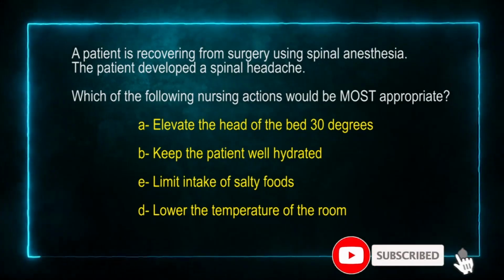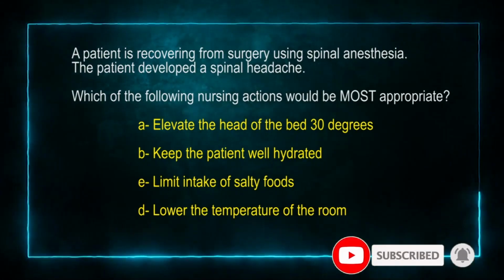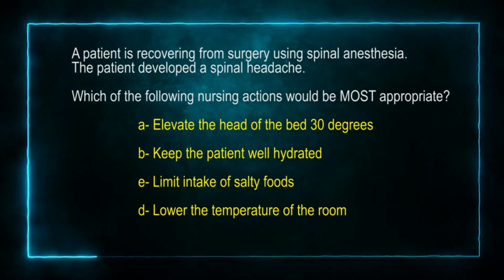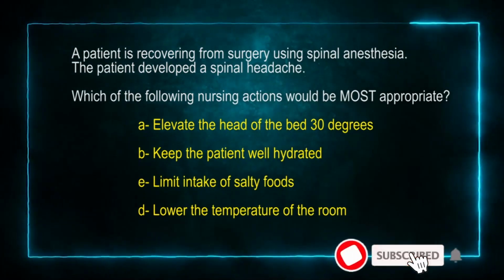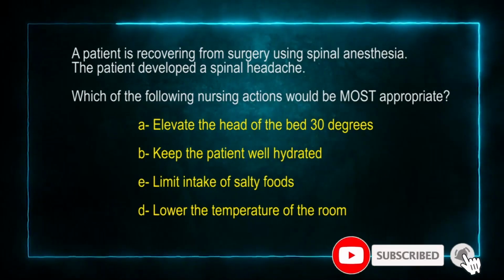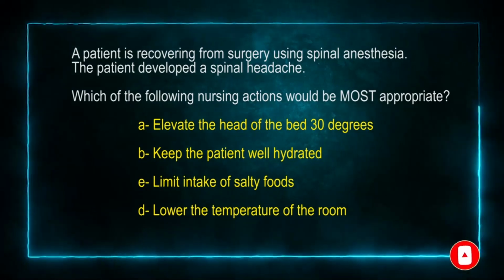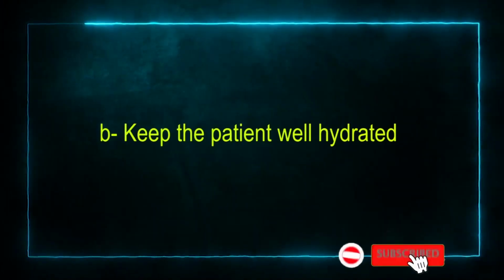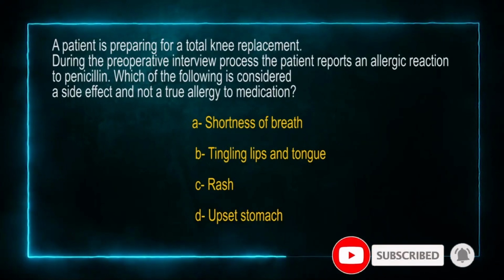A patient is recovering from surgery using spinal anesthesia. The patient developed a spinal headache. Which of the following nursing actions would be most appropriate? And the options are A. Elevate the head of the bed 30 degrees. B. Keep the patient well hydrated. C. Limit intake of salty foods. D. Lower the temperature of the room. And the correct answer is option B. Keep the patient well hydrated. Here is our next question.